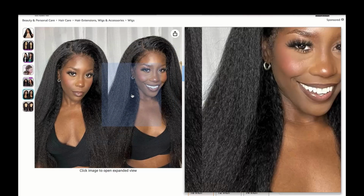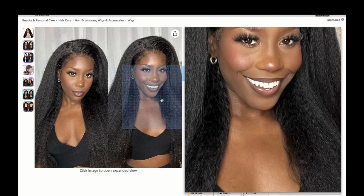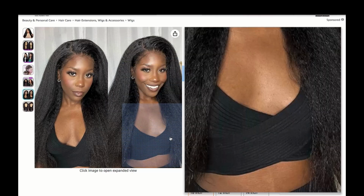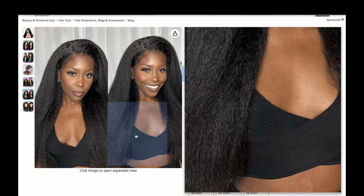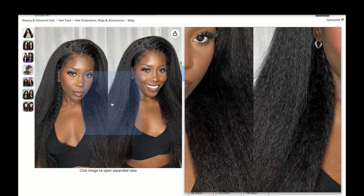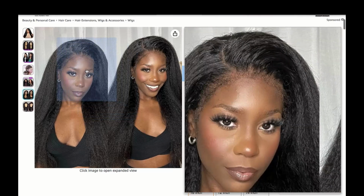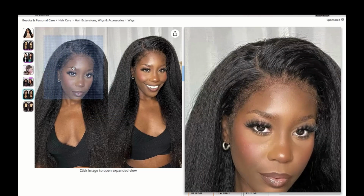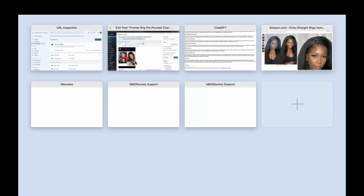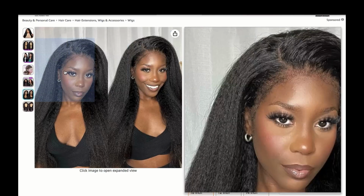With a glueless kinky straight wig, you have the creative freedom to style your hair as you please. Whether you want to rock a sleek, straight look one day and experiment with curls or waves the next, it's all possible with this versatile wig. You can also add highlights or lowlights without any commitment.